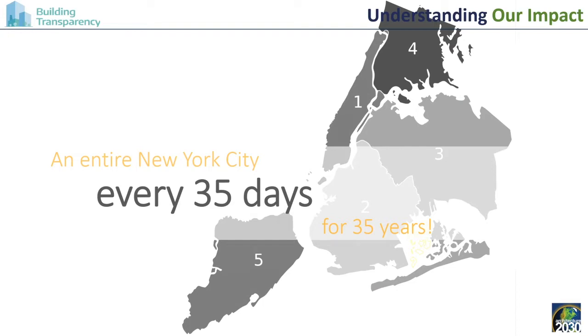So if we are imagining all of the materials that we are manufacturing and transporting and installing to create that amount of buildings every 35 days, every month basically, if we aren't thinking about the impacts of those material choices alongside the energy consumption of those buildings, we aren't truly being responsible.